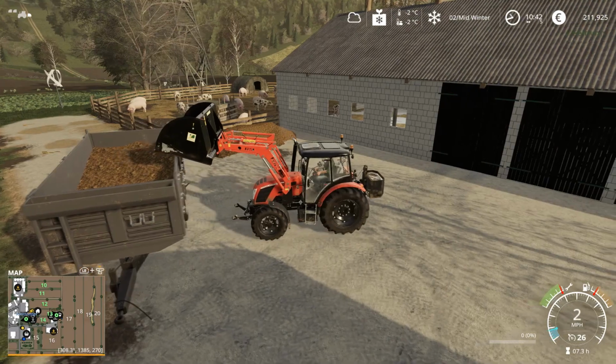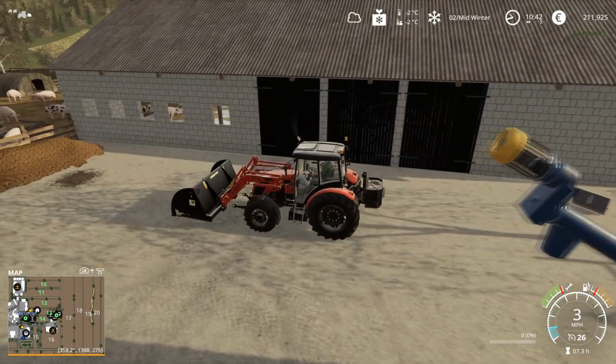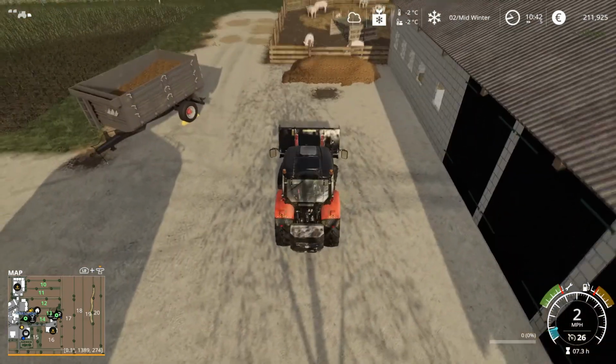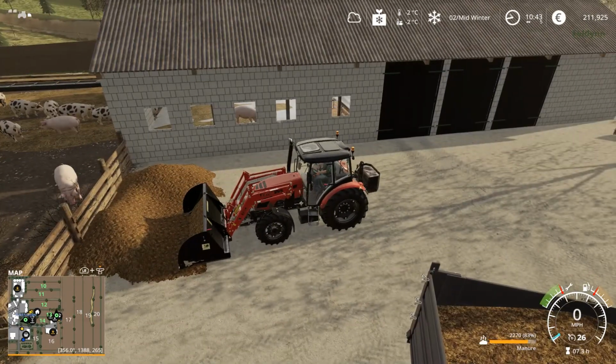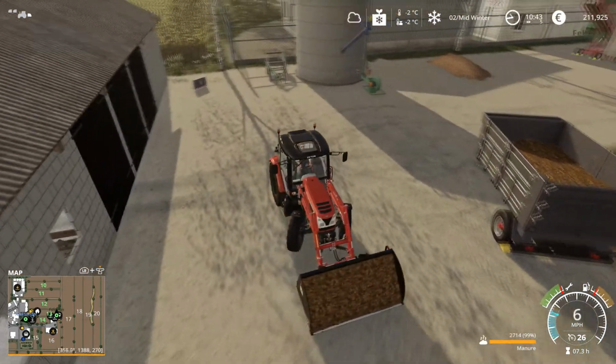Okay, lovely. So we need, I'm not sure how much, I think that had like 7,000 or 8,000 in it maybe, or a bit less. But we'll get what we can, and put some in there.